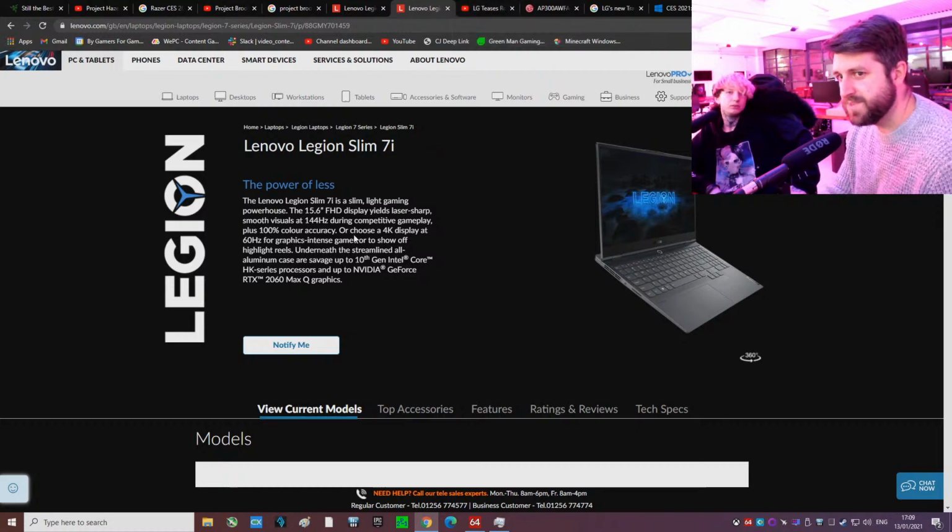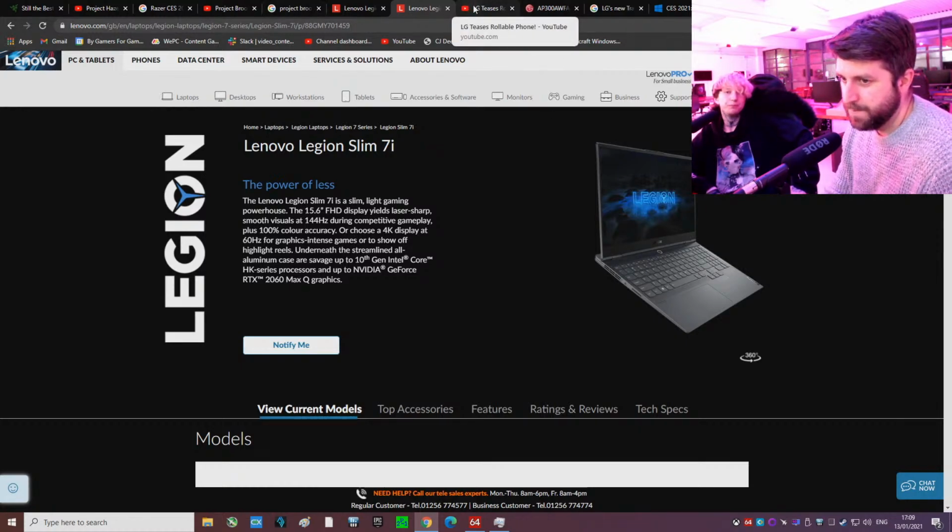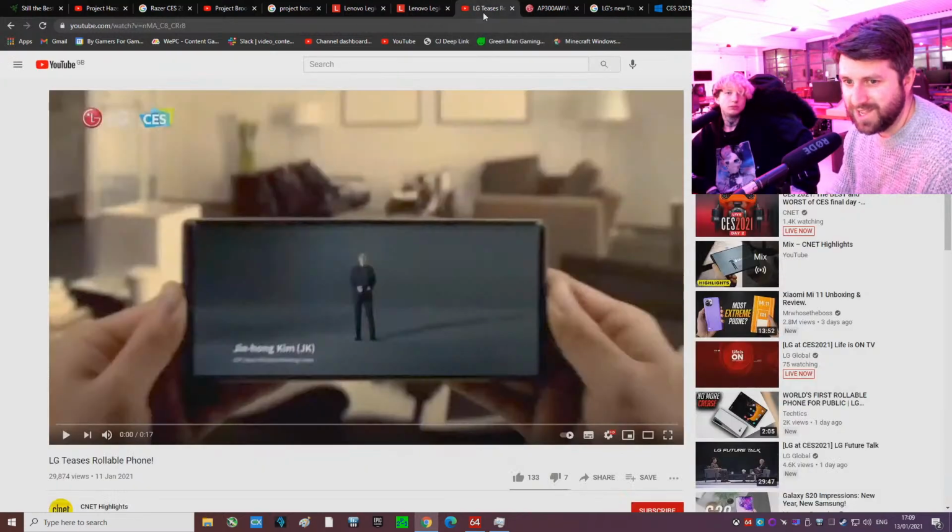Okay, so moving away from Lenovo. I mean, still pretty exciting that there's a new laptop range coming from Lenovo with the Legion 7 stuff. If you like Lenovo, then go for it. Yeah, form factor looks pretty cool and stuff like that. But yeah, moving on to LG.